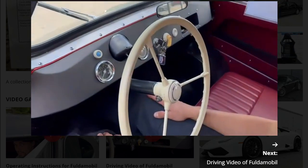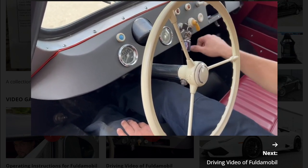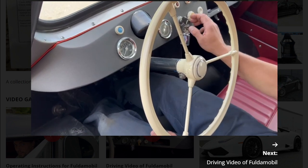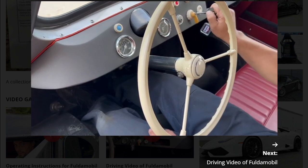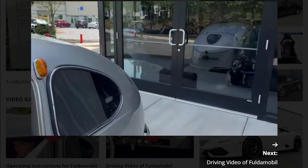Wow. Okay. Very cool. I think that about covers it, doesn't it, Max? Yeah. Yep, that covers the controls for sure. Okay, go ahead and turn it off, and I'll open the engine compartment. Alrighty. Okay, and now we're gonna open the engine compartment.